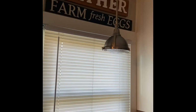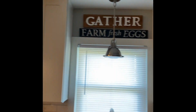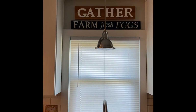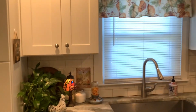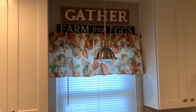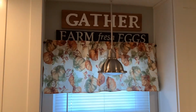And that's what's great about this, because you can decorate it for any season because you have the gray walls and the white cabinets. So let me know what you think, if this really adds to this end of the room, if it softens it. I just stitched a pocket at the top, ran a little tension rod, and then I hung the curtain up. I think it really looks pretty.